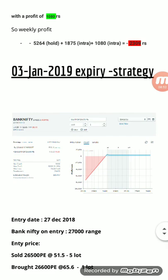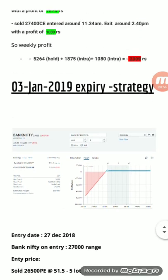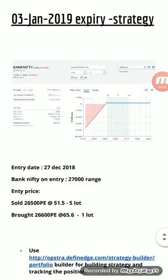And for 3rd June we have done the same strategy, but in a reverse manner. We are thinking the market will never come down and will not touch around 26,500 PE. So we did this on 27th December. We entered when the Banknifty range was 27,000. We sold 5 lots at 51 rupees 50 paise, and we bought 1 lot at 65.6 just for a precaution, and that is the 26,600 PE.